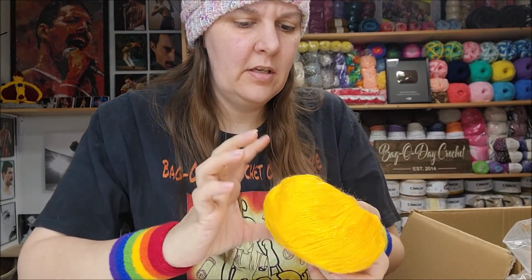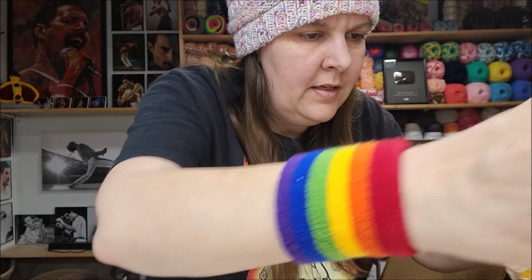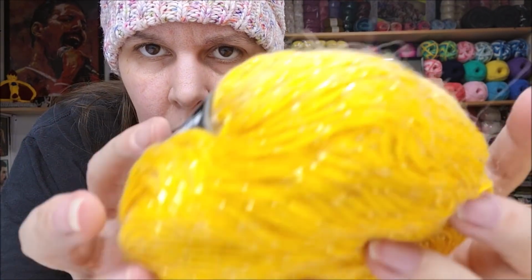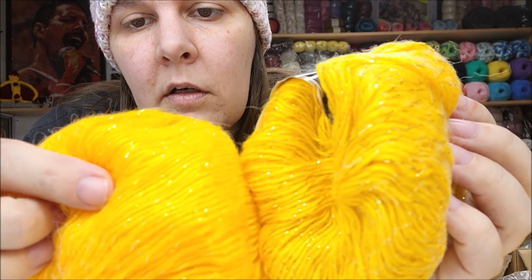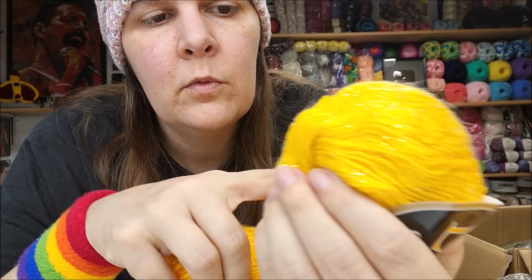Actually, this first one I showed you has a white sparkle in it. These other 2 look like they have gold streamer sparkles through them. Check them out real quick. See that? That's got gold, as opposed to this one, which has more of an iridescent sparkle. Both are very pretty. It's a lot more sparkly. You can really see it.